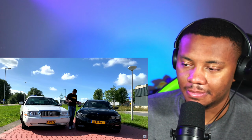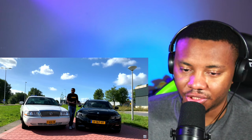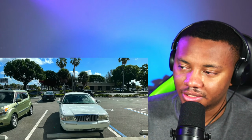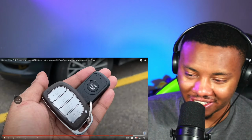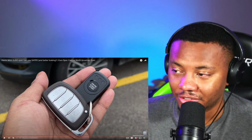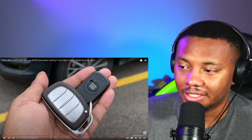Like I said from the beginning, I prefer the look and safety features of European spec vehicles. For sure. But there are also some features I didn't cover in North American spec vehicles that are nice, like remote start, and how some states don't require front license plates.